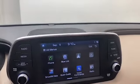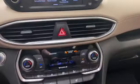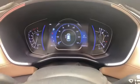Inside, you'll find comfortable leather seating for 5 with heated front seats, panoramic sunroof, and adaptive cruise control. The 7-inch LCD display is preloaded with navigation and has Bluetooth, Apple CarPlay, and Android Auto to keep you connected.